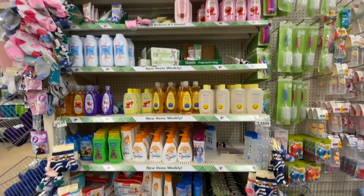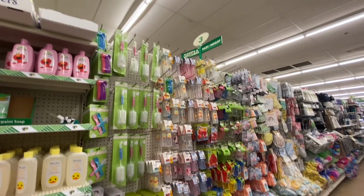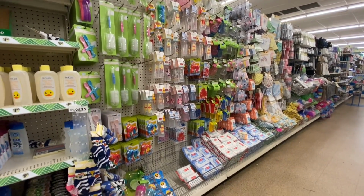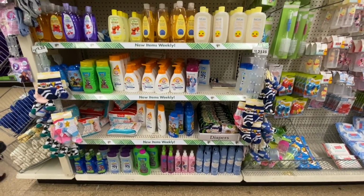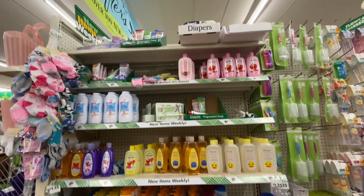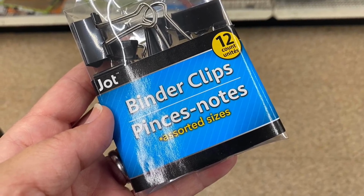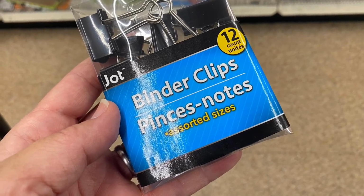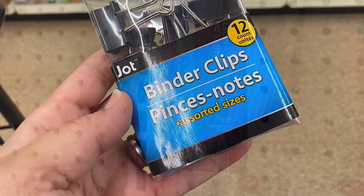If you have a baby or know someone with a baby, it would be kind to put a couple extra items away. Bottles, bottle brush, extra wash, extra lotions. These are all great items to prep from Dollar Tree. I need these binder clips for an upcoming video. I am very excited to share a prep and idea using these binder clips.